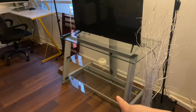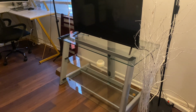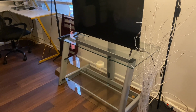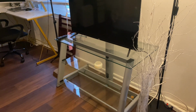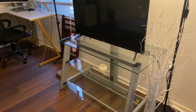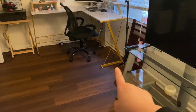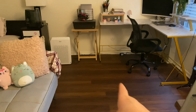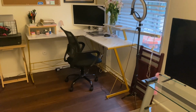So this TV stand was recycled from my parents' place. The dining table and also the cubby were from my parents' place. And honestly, being a broke college student, I really don't have a problem with taking free furniture. So that's probably why you guys notice there's gold and silver and dark wood and light wood, but it doesn't matter to me because it's my first studio apartment.